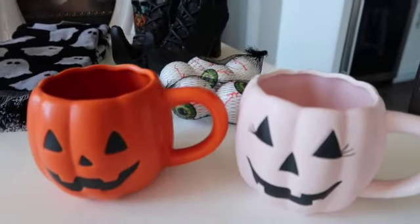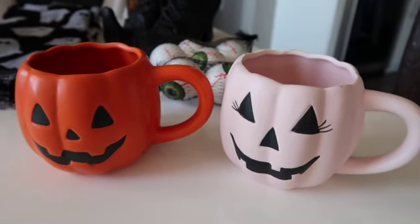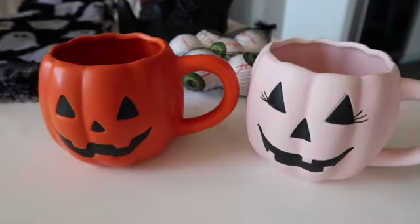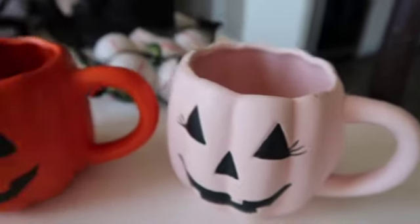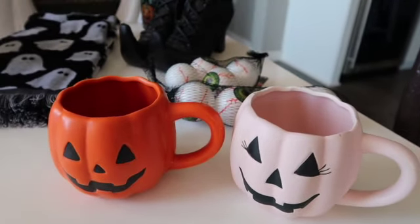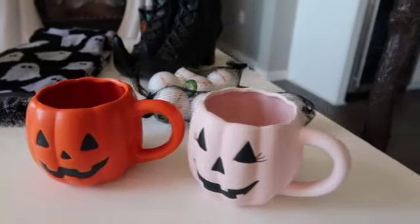Also, guys, check out these adorable mugs. I bought one for my son and one for my daughter. These both came from Michael's, and they were on sale for $7 each. I don't think I've ever seen such a cute, adorable, girly mug. And the fact that I got one for each of my kids, that my kids will be drinking out of these mugs for spooky season.